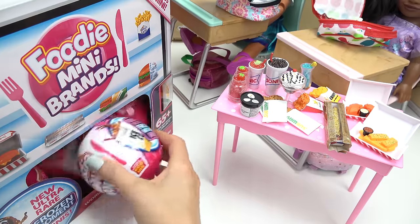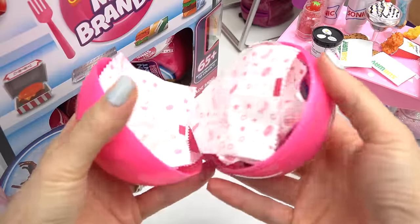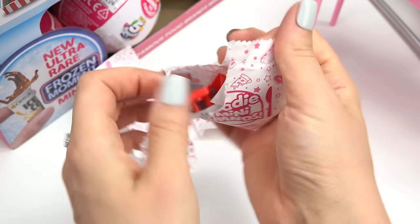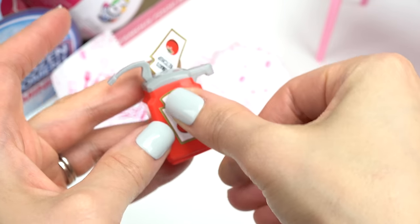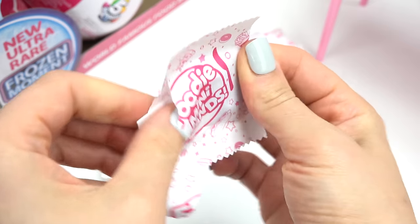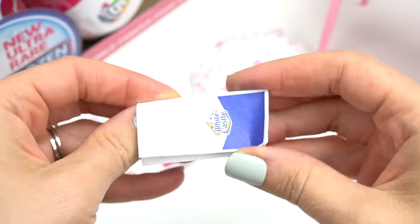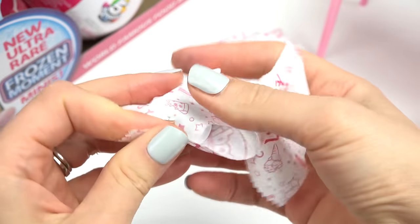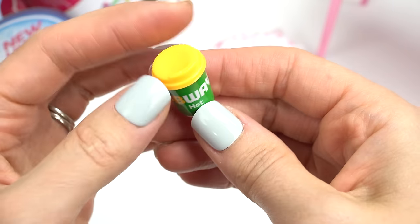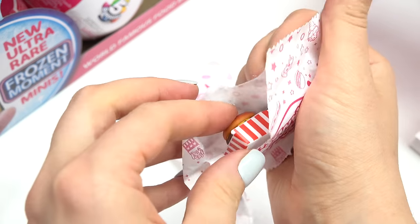Let's see, maybe we'll open up a couple more. Sushi, come on. Crack, crack. Let's see, this feels like a big one. Oh, what is it? Looks like they thought we needed some extra ketchup. What else? Wow, this is really flat. It's a to-go baggie for our food, just in case we don't eat it all. Looks like we have a hot drink, maybe some tea or some coffee. Let's see what's in here.